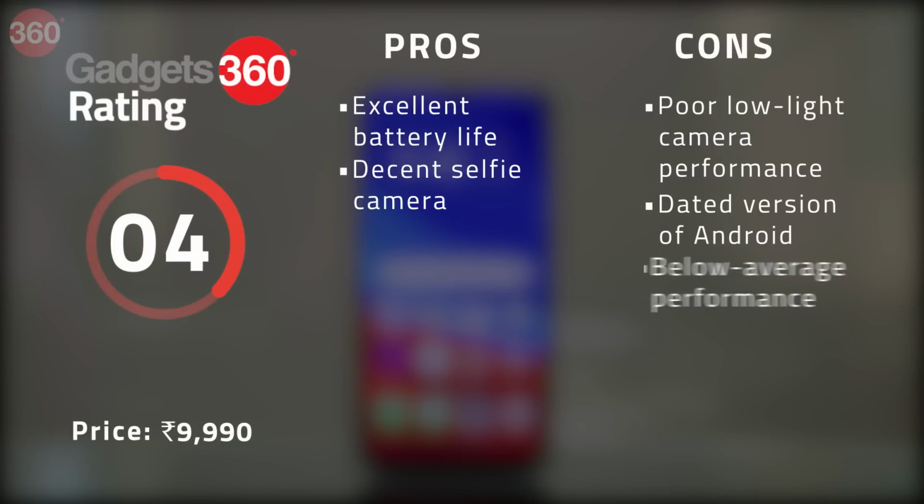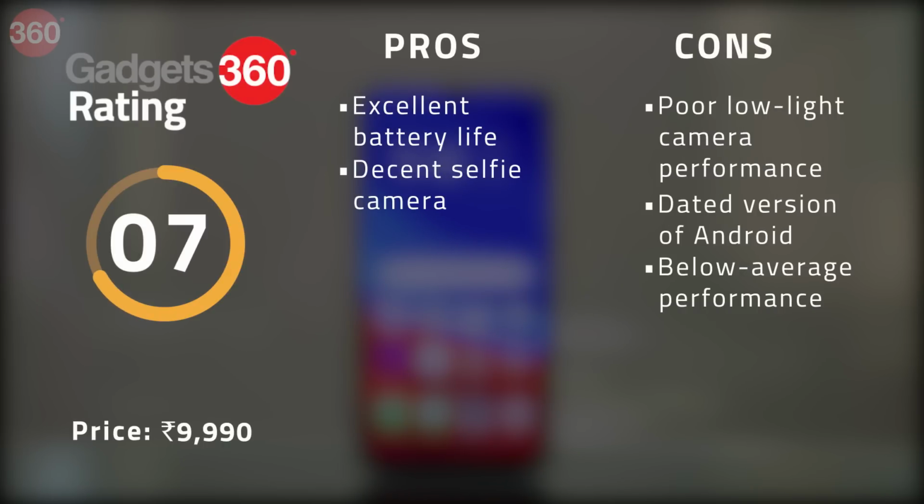The Oppo A5s is positioned in the sub 10,000 rupee segment but faces some very stiff competition. The highlight of the A5s is the battery life, and it can go on for close to 2 days before needing to be plugged in. We found the camera performance to be acceptable, but we have seen better cameras at this price point. Finally, the 2GB of RAM is a bottleneck and feels low compared to what you get in the market.